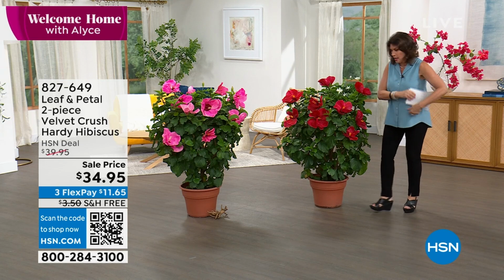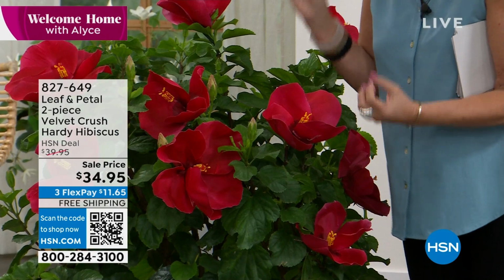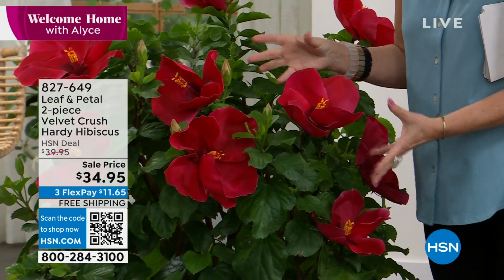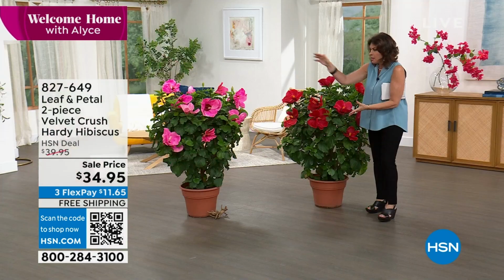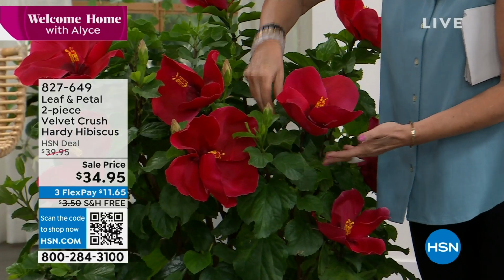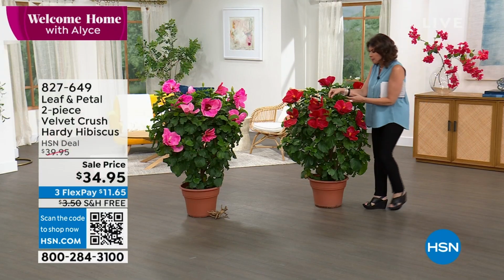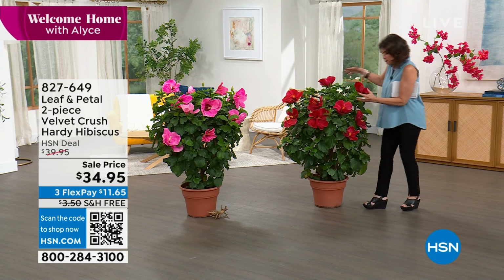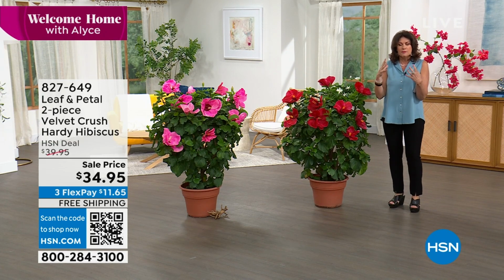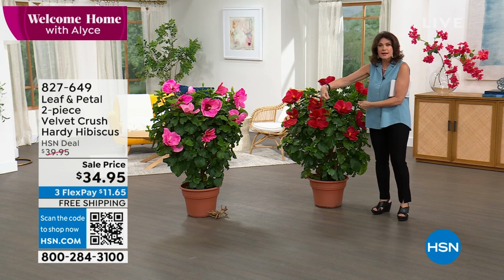These flowers are the biggest blooms on a hibiscus I have ever seen. And not only that, it's called the Velvet Crush. It's a very hardy hibiscus. The blooms keep coming and coming and coming. We're gonna give you both of them, the pink as well as this really rich, beautiful red. The leaves are so beautiful and rich and deep, dark green. But let me tell you, I wish I could just show you all of the buds on here. The flowers are spectacular. You almost want to get a measuring tape out and measure them.